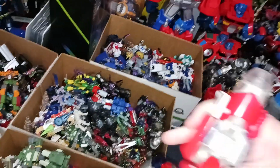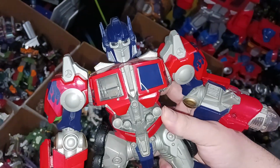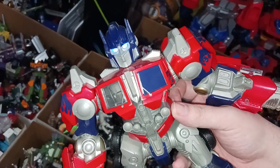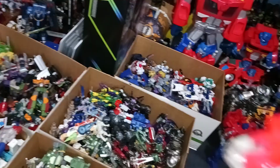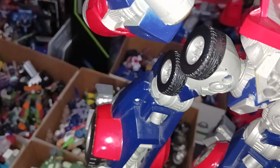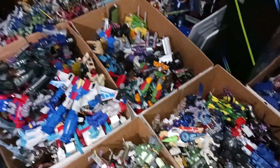Can you shoot me? Shoot me, bro. Oh yeah, you getting me? I might keep him on the floor though. I have a lot of my cheapy Optimus Primes in a drawer, but this one is just so iconic to me. Cyber Stomping Optimus. What this video has demonstrated is that I think he needs to go off. Is that off? Yeah, he needs to be off for now, because he is just making way too much noise.